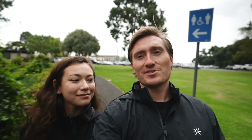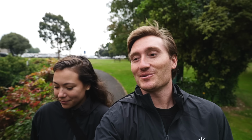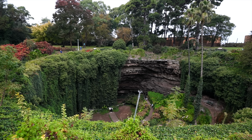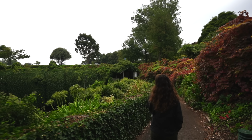Over the last hour or two driving, the climate has changed dramatically. It's very green and hilly. It's a little bit cooler, it's humid, it's wet. It's sort of like Northern California or Oregon for those that have been there in the US. It's completely different. We basically just experienced different types of desert the entire time, so this is kind of cool. This is the town of Mount Gambier, and this sinkhole is the main attraction here, and it's completely free.